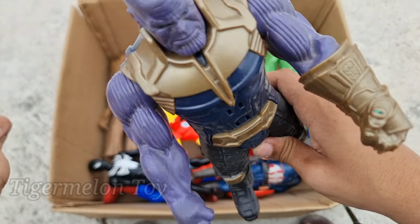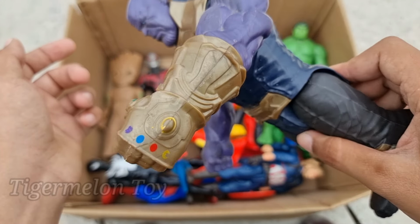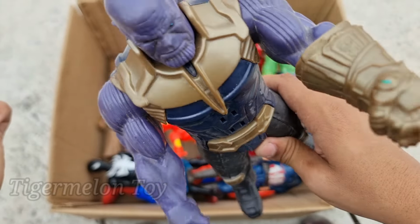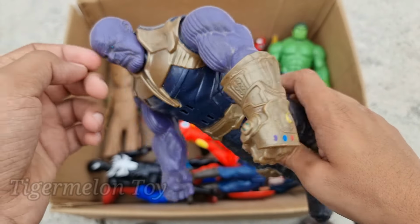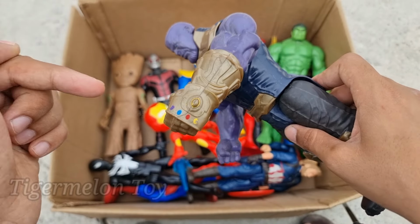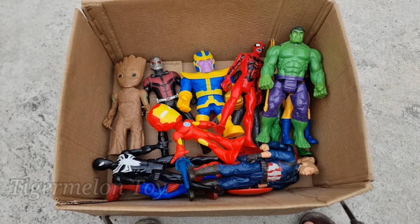Wow, guys, Thanos is looking super scary. He's the purple monster. Thanos, guys, is very strong and scary. Look at the stones. He's the stone collector. Look at the golden gloves and the stone in his gloves, guys. He collects his stones in his gloves, guys. Wow, he's a very scary, strong villain, Thanos. Whoa, he's very cool and scary.